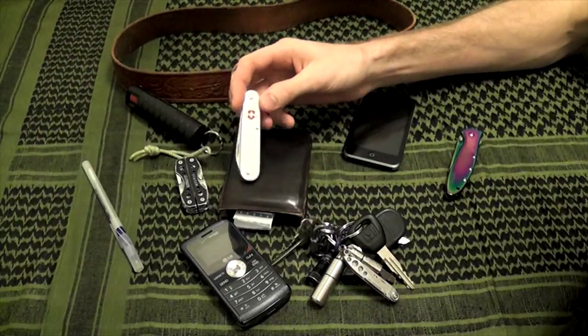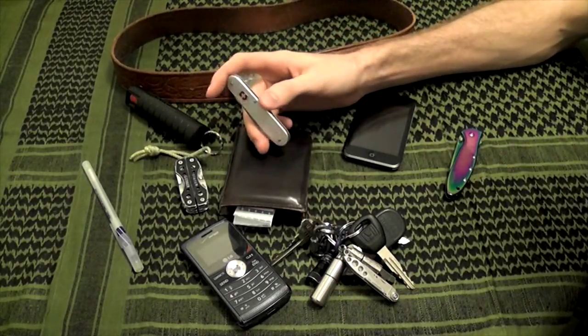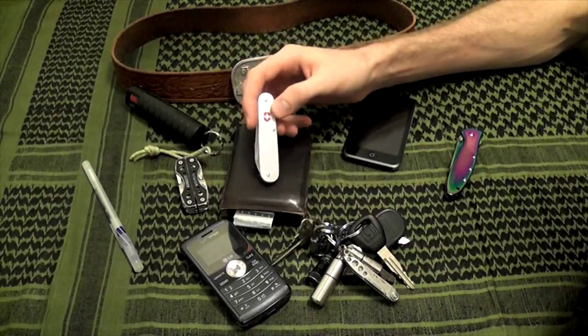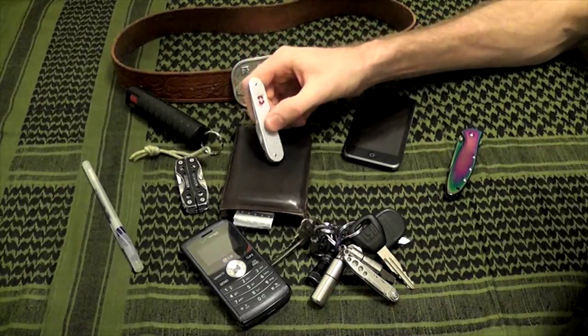Notice I have quite a few redundant items, and that's just to make sure I have them on me. I'm not going off the philosophy 2 is 1, 1 is none. I simply like to have multiple options within that, such as a knife, because a knife is extremely handy, so making sure I at least have one.